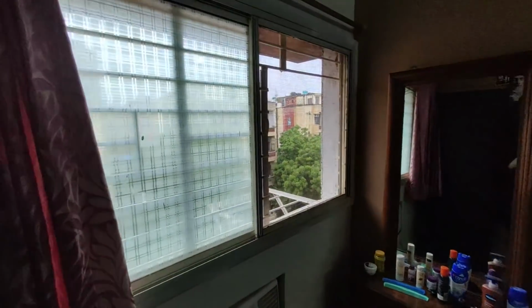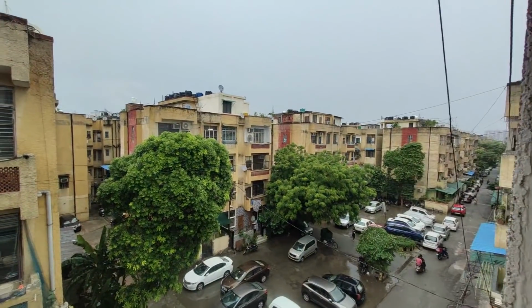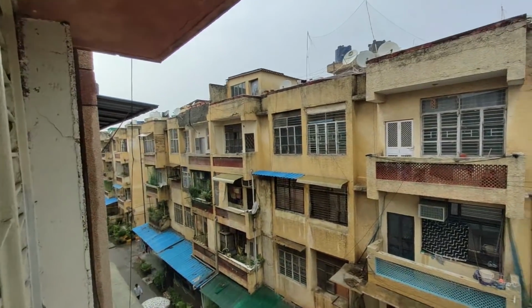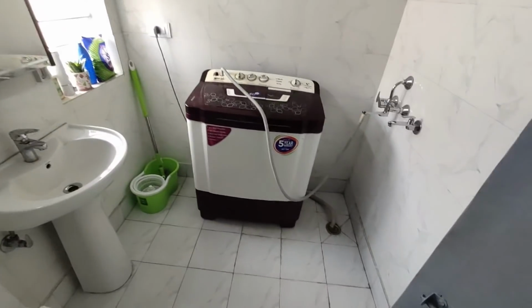And moving ahead, we have the window right here. I really like these windows because they've got these sliding doors. So basically they give you the feel of a balcony without it actually being a balcony. So if the weather is nice, you can just sit here and look outside. I sometimes do that, especially when it's rainy. So this is the washroom that is attached with this bedroom. We have the washing machine right here and the toilet.